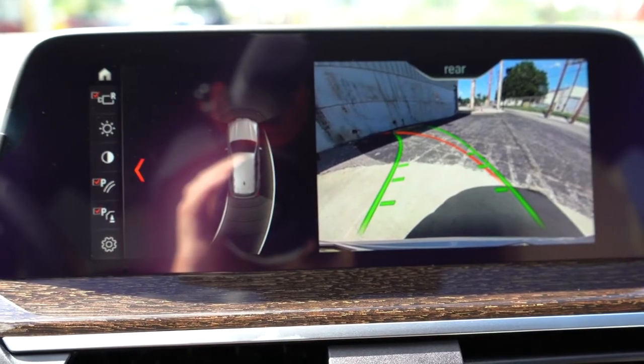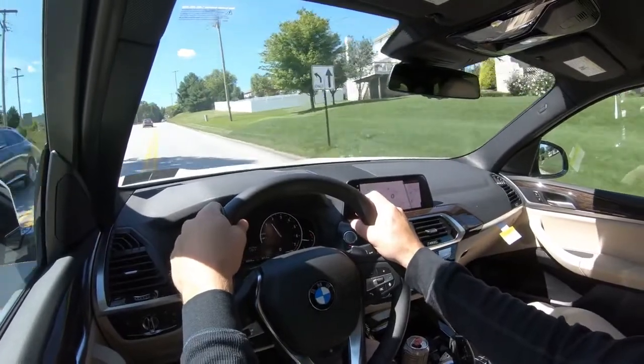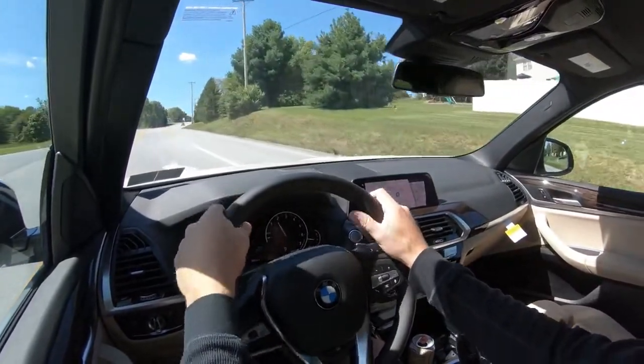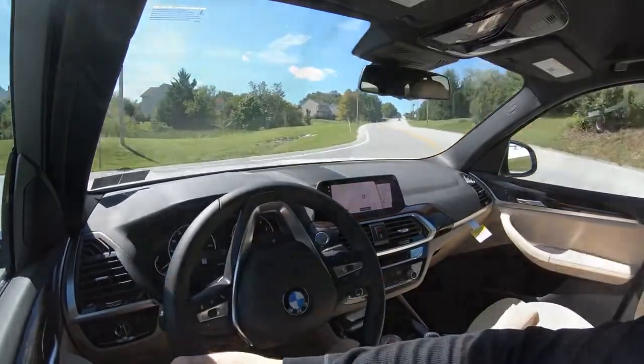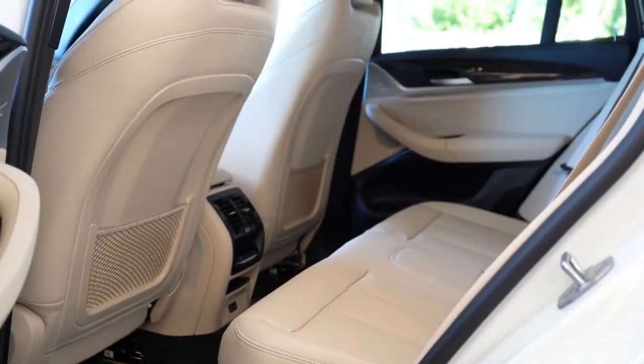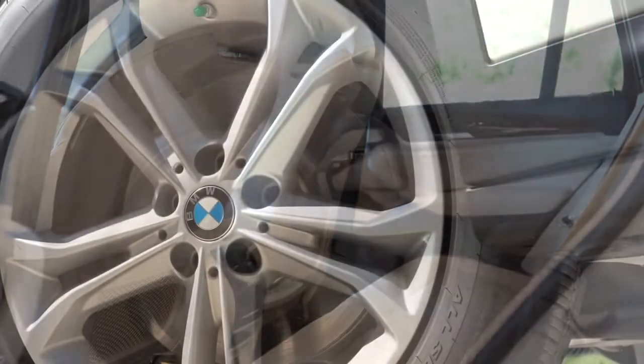And as always, that is going to lead us into safety. And so to start, the X3 is an IIHS Top Safety Pick Plus, which is the very highest designation given by IIHS. That's always a good thing. Front side curtain airbags do come standard. In the back, you're going to have LATCH, aka lower anchors and tethers for children for the rear car seats, rear child door locks, tire pressure monitoring system.